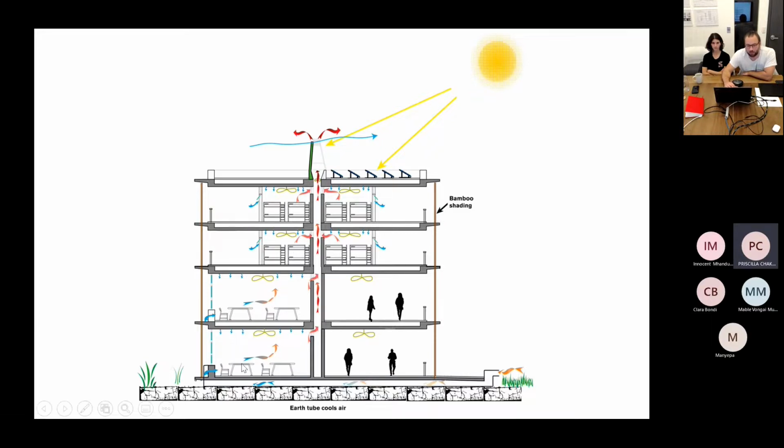In addition to increase local comfort, we implemented ceiling fans to increase the air velocity and make use of elevated airspeed, where human bodies accept higher temperatures. And so this was the overall concept.